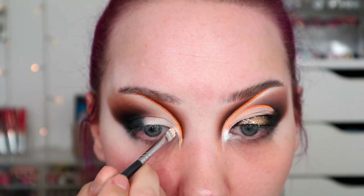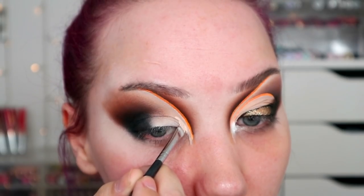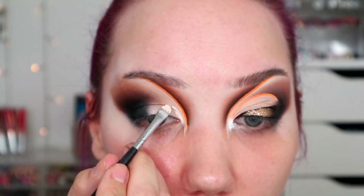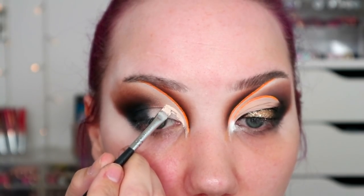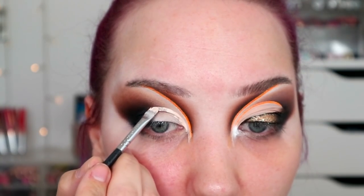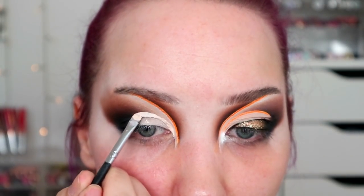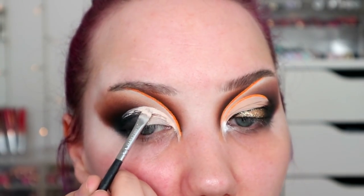Same primer. I wasn't actually planning on doing a second orange line, but then I realised there wasn't much definition between what was going on, so I felt like I needed to add it. Don't bother wasting primer filling it in, because we are going to clean it up.